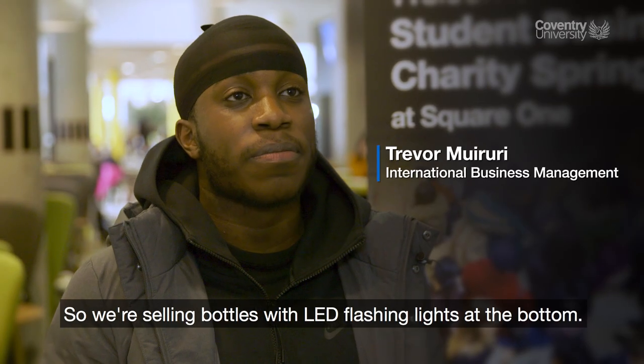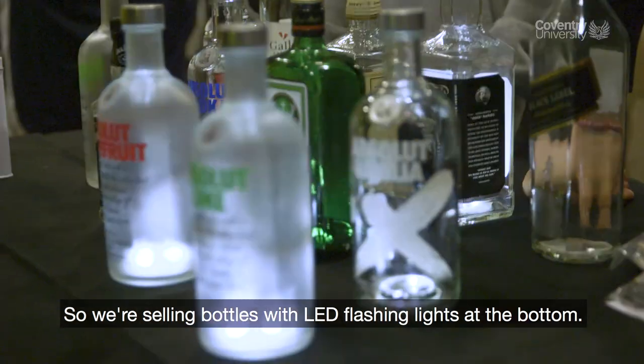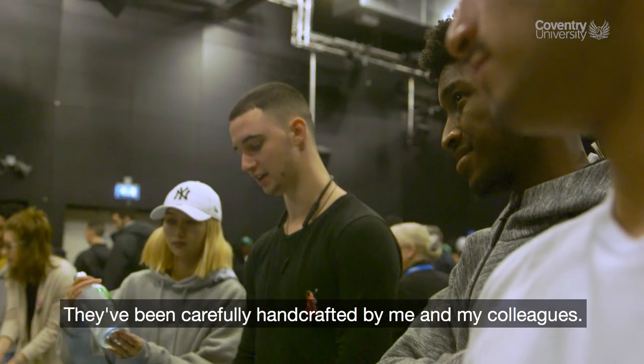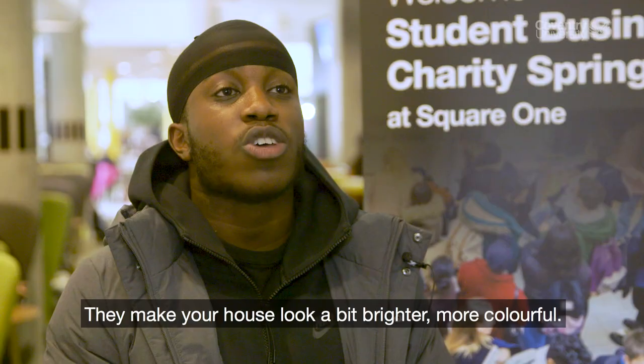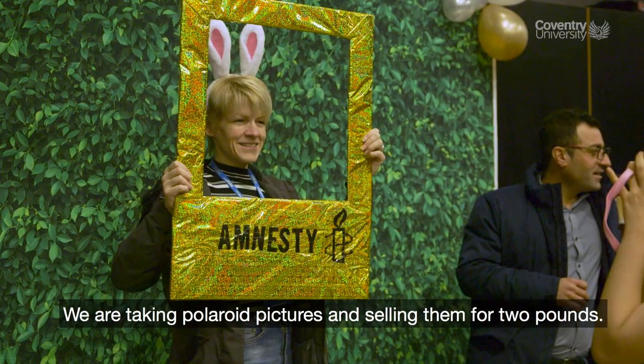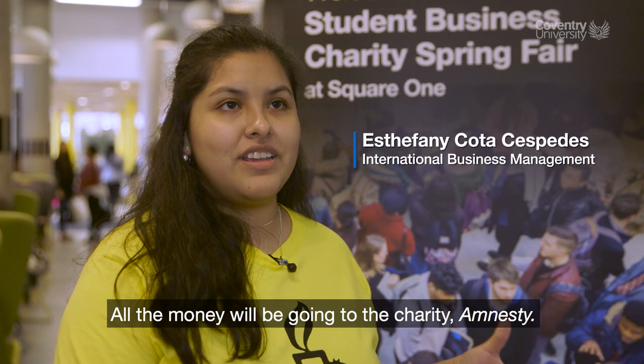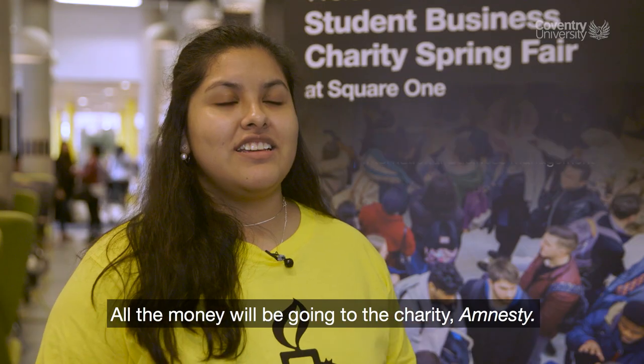So we're selling bottles with LED flashing lights at the bottom of it. It's been carefully handcrafted by me and my colleagues. It makes your house look a bit brighter, more colourful. We are taking Polaroid pictures and selling them for £2, then put all the money to the charity.